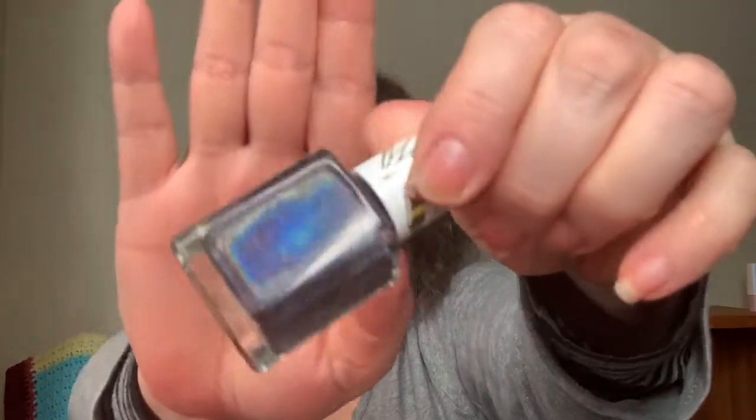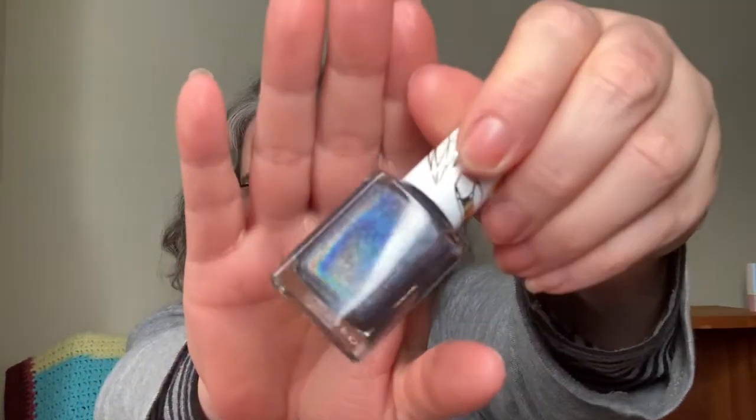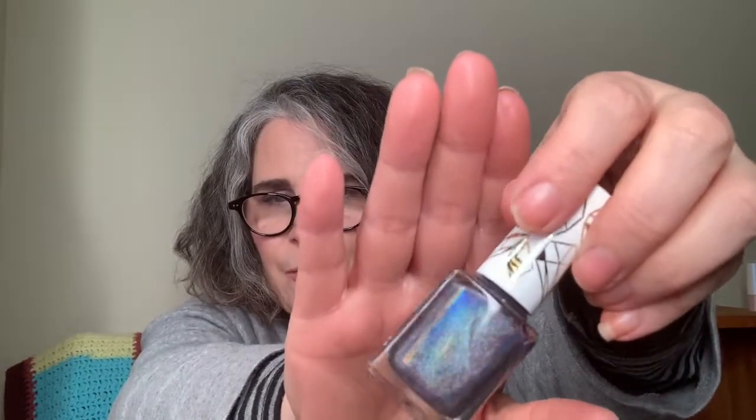Very pretty. The last one is by Pacifica. This is Milky Way. This is not a topper. It is just this beautiful blue holographic bomb. Just fun, very space-like. But that is Milky Way. I have tried this as a topper. It doesn't work. It is opaque in one coat. So yeah, those are my polishes.